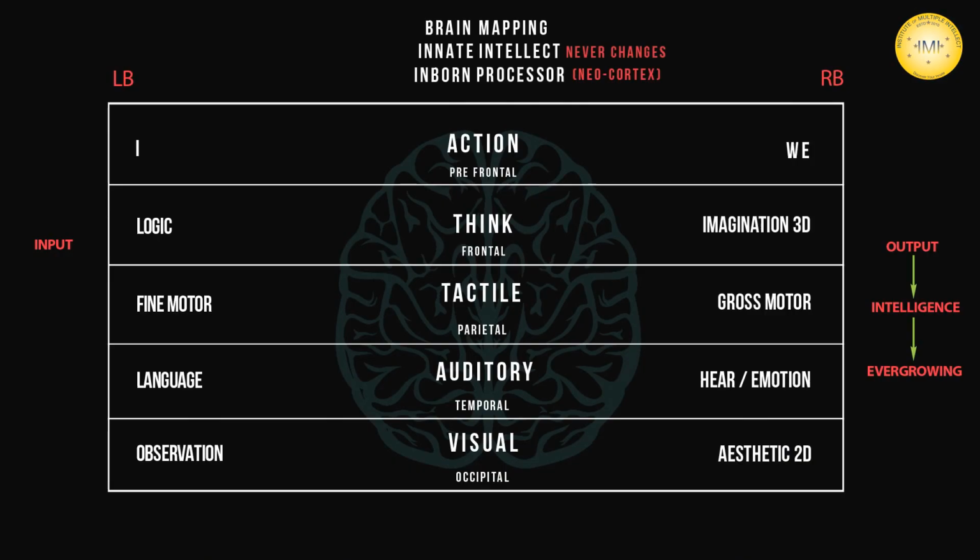Before we go ahead and understand how each one of these intellects process information, it's important to know that every time there is an input, information will be processed by all of your 10 intellects simultaneously, and what makes you who you are is based on which of your intellects are the strongest, because that's where your first output will come from.